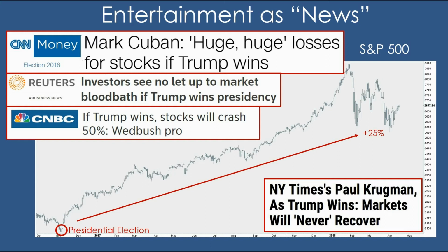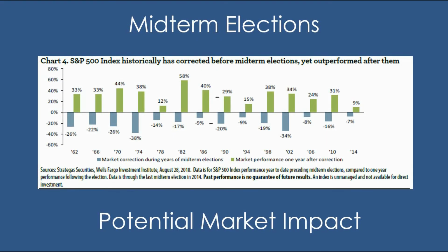Now, as far as what's going to happen in the market related to midterms, midterm years are typically very volatile periods. Most years, what this chart shows is that there is what's called a drawdown. So from a high to a low in a market year, and this goes back to 1962, it can be anywhere from -7% to -38%. So from a high to a low, that's how much the market will drop during a midterm year.